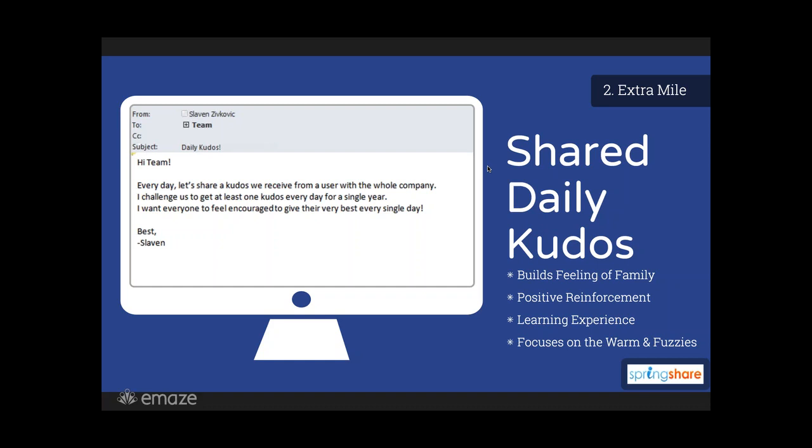It's also a positive reinforcement. There is literally nothing better than getting a good job from people that you respect and admire on a day-to-day basis. It also provides a learning experience with regards to language. If one of my colleagues gets an incredible kudos from a customer, and I notice a particular language or sentence or phrasing that they utilize, I'm going to adapt my language to utilize what they wrote, so that I can provide better customer service for the next person who asks a similar question.